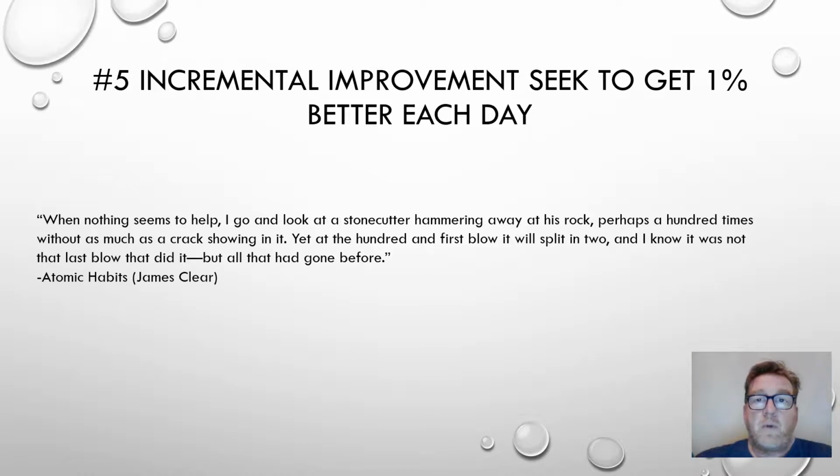It's going up 1 degree. Nothing's happening. 31. Then you hit 32. And all of a sudden, the ice begins to melt. That's how incremental improvement is. You get a compound result. You may not see any improvement for a long time, but all of a sudden, all that hard work will pay off, and then it'll seem like you get instant results. But the truth is the small improvements every day that led to this.